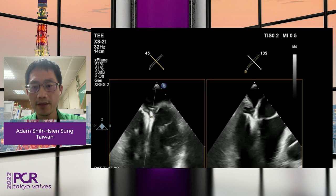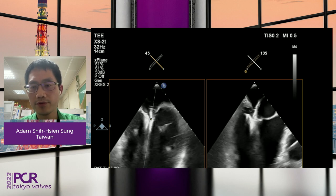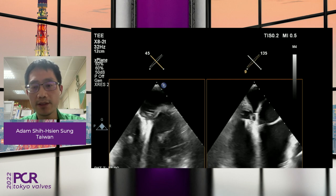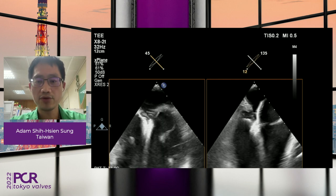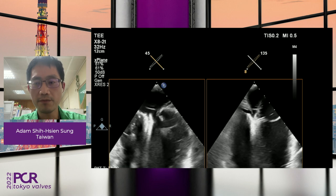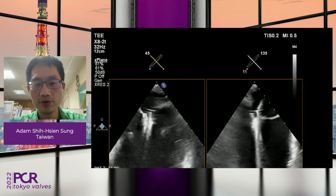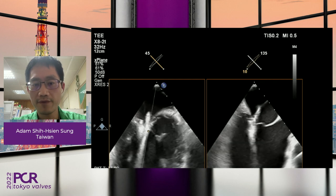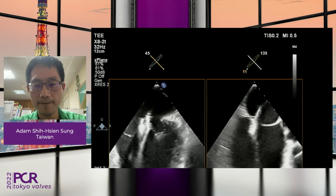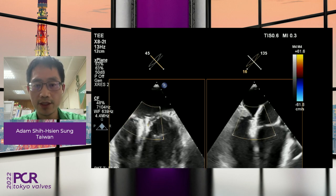So after the second clip, usually the second clip will grasp all the leaflet, so it would not be an issue. But sometimes we just need to avoid the interaction between the two clips. That is also why we dive at a position before we go to the suitable position. I would not put it too close to the first clip. But after we have the adequate height, I will move a bit toward the first clip, and then we do the clipping. And after that, we have to check the residual MR as well as the transmitral valve gradient.